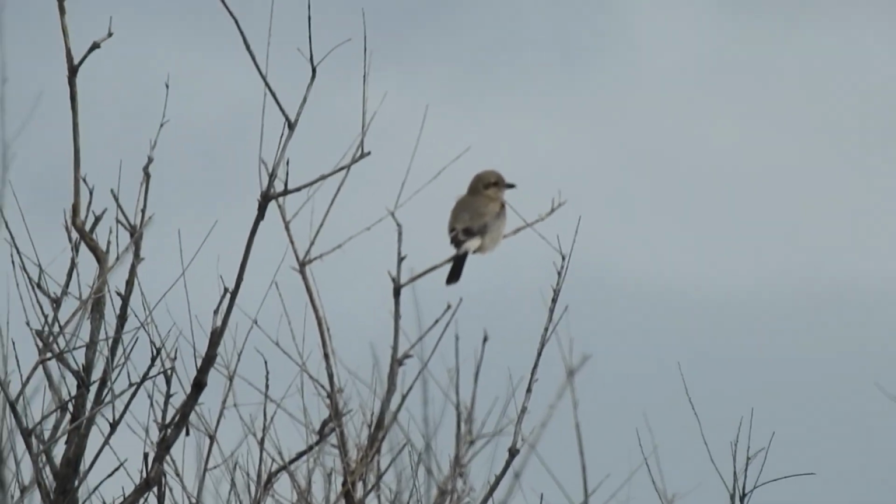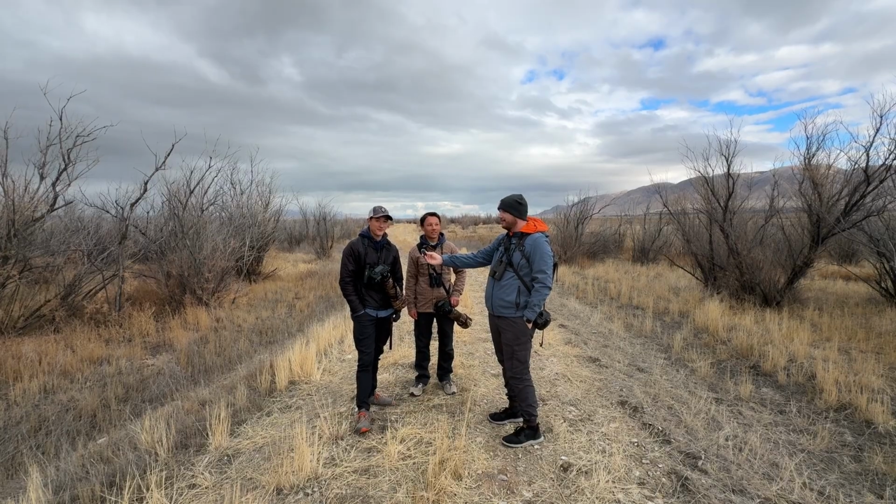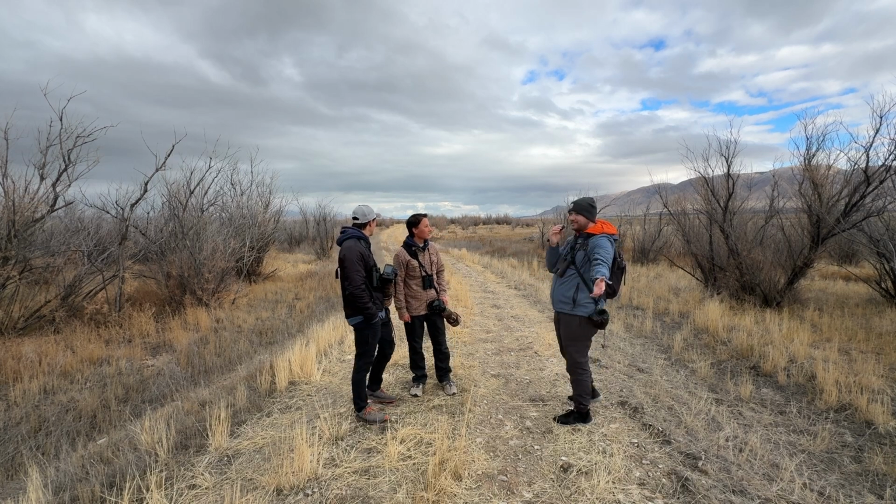Seeing that bird, how does that make you feel? Because that's your second lifer today. It is. It's awesome. It's exciting. I love that stuff. And shrikes are so cool. Kind of a surprise too, because we weren't expecting to see that bird out here.